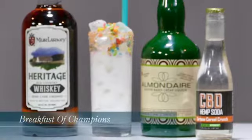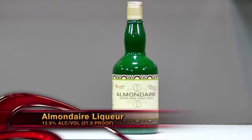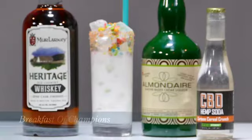Dylan, what did you do in this cocktail? So this cocktail is called Breakfast of Champions. In the shaker tin, we used the MURLARKEY Distillery Old Country Heritage Whiskey, a little bit of Almond Air, added some ice, shook it right up, and strained it into our Collins glass. Then we topped it off with the Cannabinoid Creations Cartoon Cereal Crunch. Around the rim, I have some ground up fruit cereal, and sprinkled on top as a garnish, my friend, is some more of that cereal. It's beautiful. What do we call this? This is Breakfast of Champions.